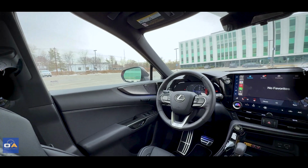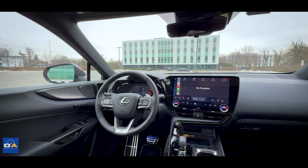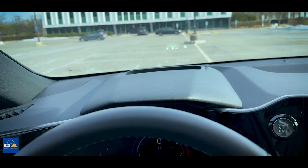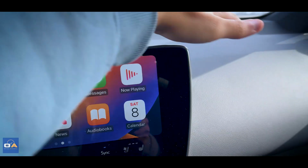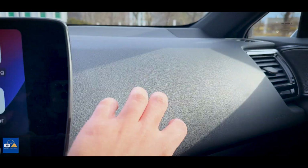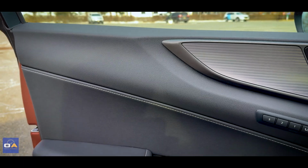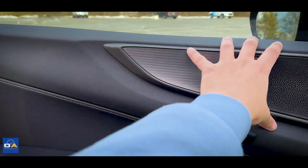So now we are inside the 2025 NX 350 F Sport. Let's take a look around. So starting up on the dash, soft touch all the way to the back. It's very nicely padded here. It's not leather, but kind of looks and almost feels like it too. That same material carries over to the upper part of the door panel.